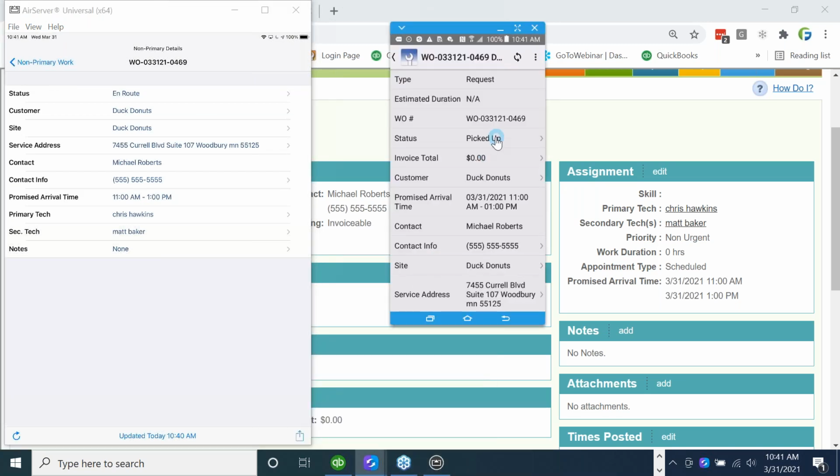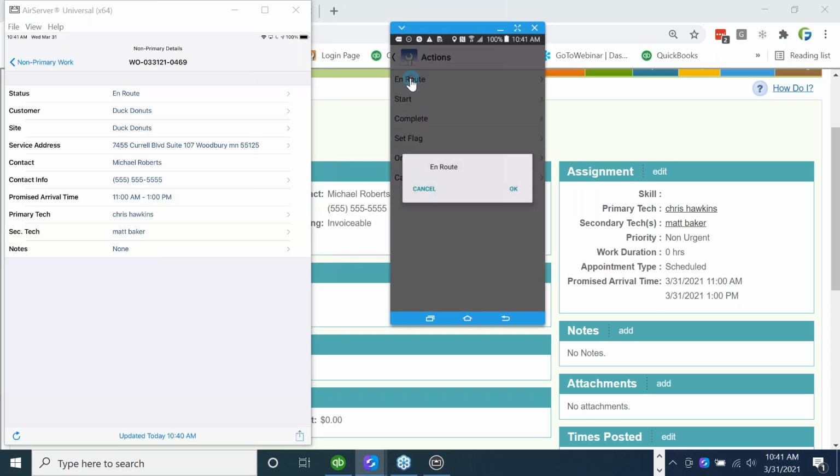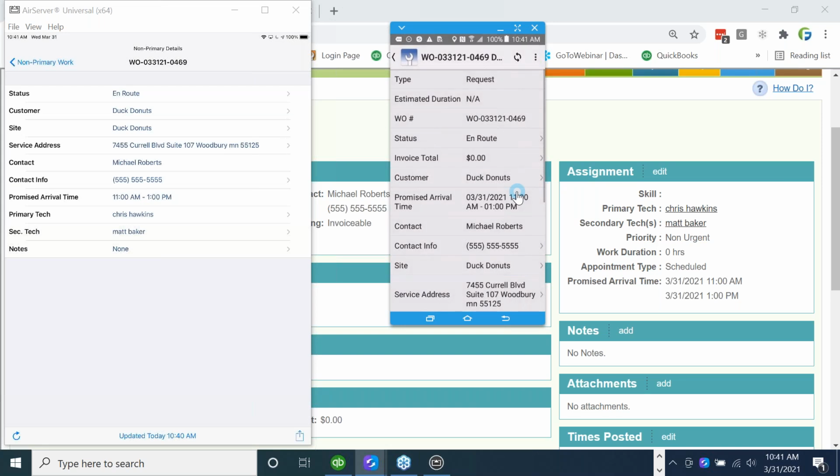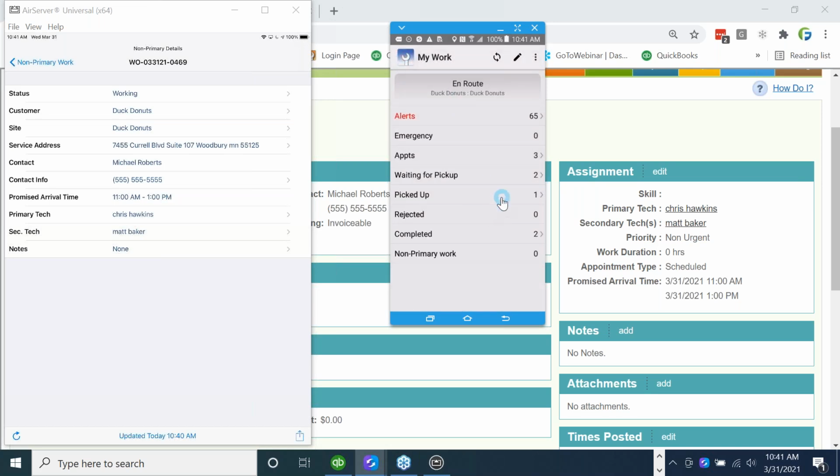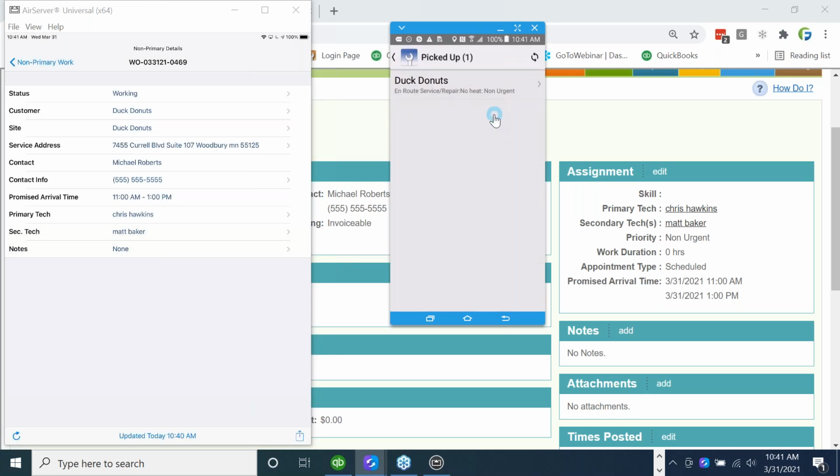So it's been picked up. I'm going to go ahead and start my en route time now. Okay, so we're both en route, and I'm going to go ahead and get started on my work. So now I'm working. I'm still en route. Okay. So now it's under my picked up queue here.